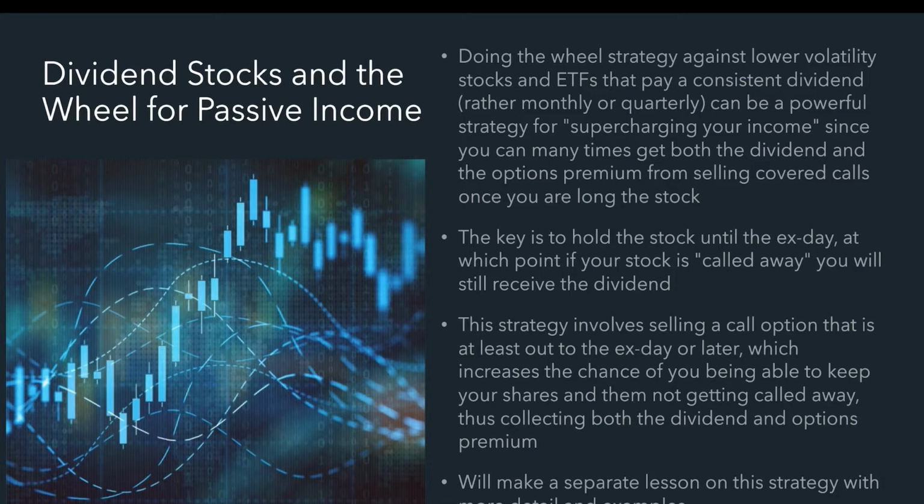The strategy involves selling a call option that is at least out to the X day or later, which increases the chance of you being able to keep your shares and them not getting called away, thus collecting both the dividend and options premium. As I mentioned, we're going to make a separate lesson on this, but this last paragraph I want you to really pay attention to.